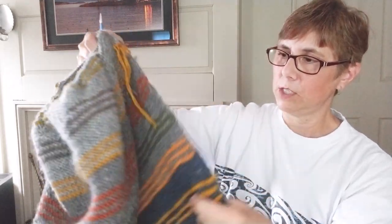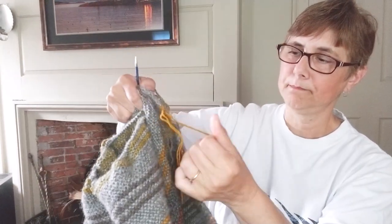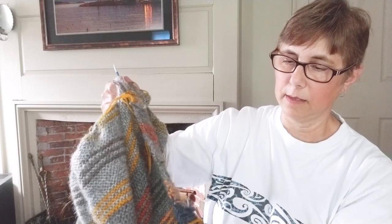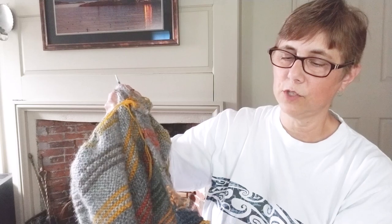And I'm weaving in the ends as I go, so I'm not going to have a ton of ends at the end of the project to take care of. And again, it's Rama, so it's really very woolly. So I'm just weaving it in and then knotting it at the end and leaving that there. And that will felt over time. The other thing that we're going to do to this at the end.